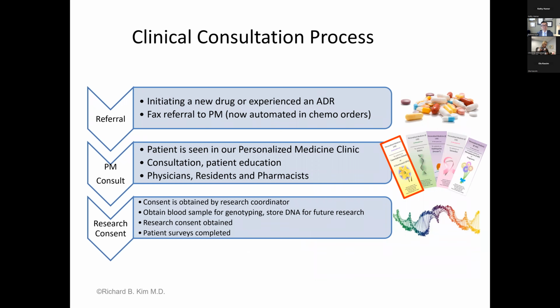In terms of processes, we have a clinical consultation process in which physicians from various specialties, as well as primary care, refer their patients to us. And then patients are seen in our clinic. We carry out the consultation process and provide some patient teaching material. We typically have physicians as well as residents and pharmacists. And depending on the type of medications or testing, sometimes we ask our patients if they would participate in research. If that is the case, our research coordinator obtains informed consent. We get a blood sample for genotype testing, and sometimes patients complete some patient surveys.